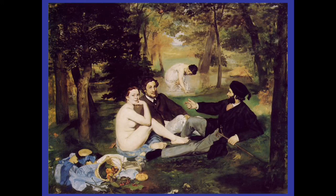First of all, notice the model in the front. She's one of Manet's favorite models. Her name was Victorine Meurent. And she went on to become a pretty good artist in her own right, exhibiting at the French salon, the Parisian salon, later in life. She was in her teens when she modeled for this picture.